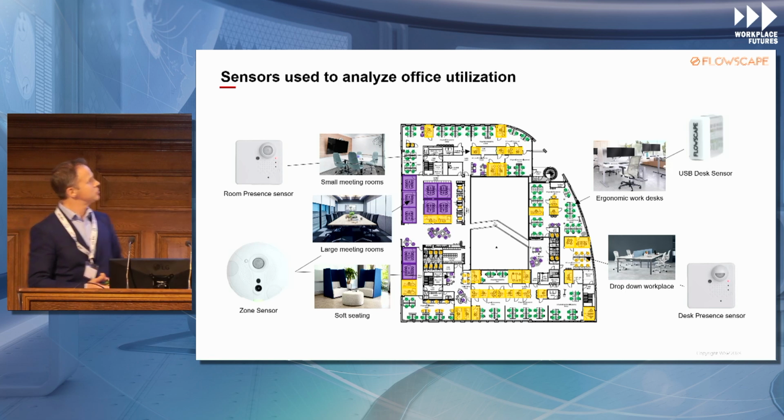We're going to use this USB desk sensor for all the ergonomic desks with a monitor on them, because that's the only thing we need there to measure if someone is at the desk or not. And then we have other desks where we don't have any monitor. We use these wireless sensors as well. So the message here is that to cover an office, it's not one sensor type that you need. You need several sensor types to cover the whole office.